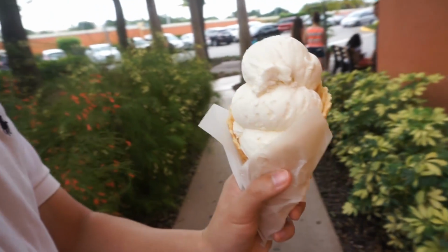We're waiting for the shuttle. It's getting warm, y'all. I'm so glad I got this coconut ice cream. It actually gave me a lot. It's really good. It has like little coconut flakes in it, so it has a really good texture.